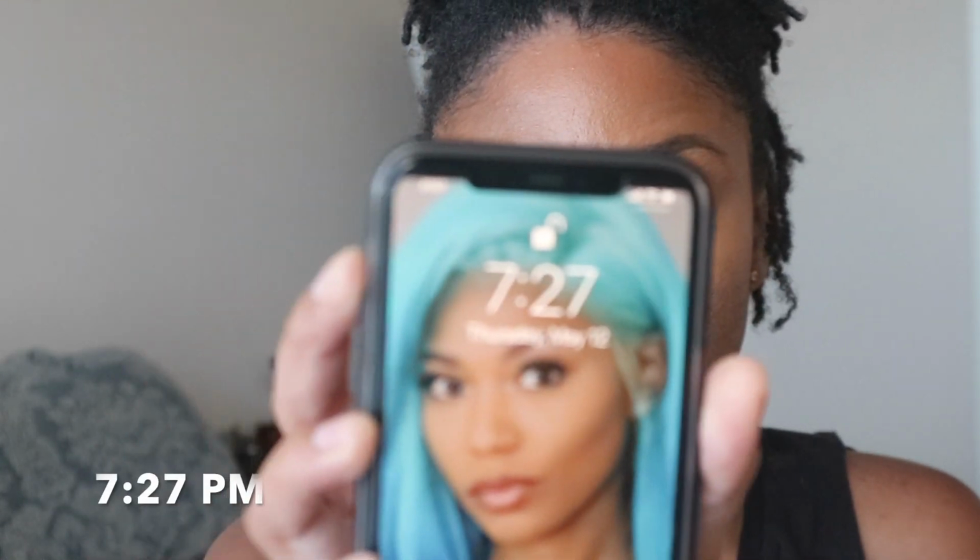Hello my good people. It is currently 7:27 p.m. and this is my face. It's doing really good actually. I still don't feel like I have it on at all. Of course I have some oiling up here, but it doesn't feel like it's gonna move. Honestly, I took a nap. I'm about to take another nap, so I'm so sleepy right now, but it looks really, really good. Nothing bad to say at all.